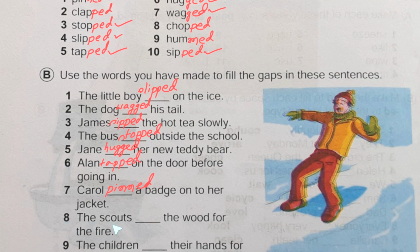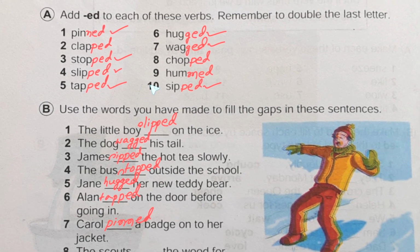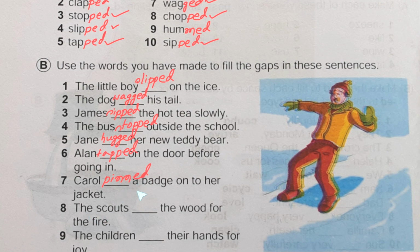Number eight: the scouts dash the wood for the fire. What will we put in this place? Only some words are left. We will put this one: chopped. The scouts chopped, C-H-O-P-P-E-D, chopped the wood for the fire.